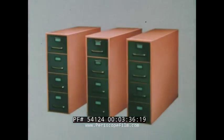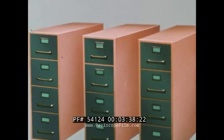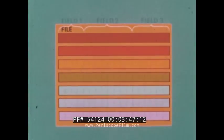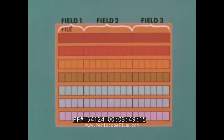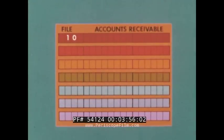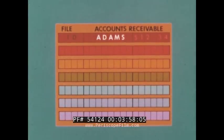The information for a database is usually organized into many files. Each file is a collection of records. Each record is further broken down into fields. For instance, an accounts receivable record might contain fields showing customer number, name, and amount owed.